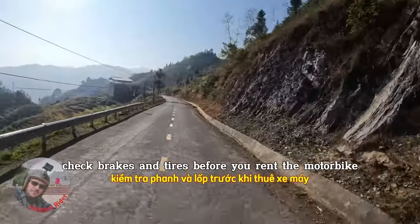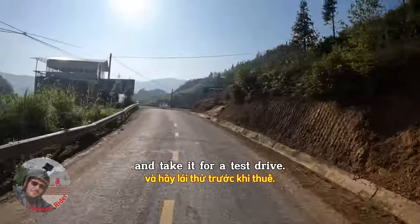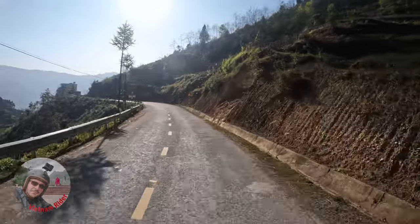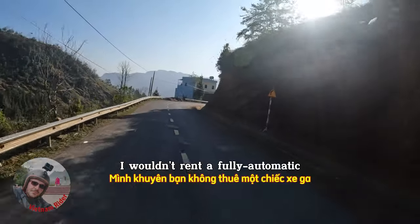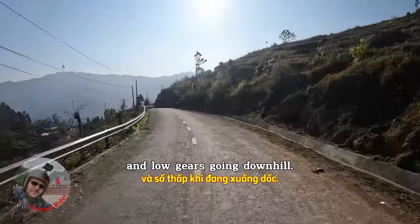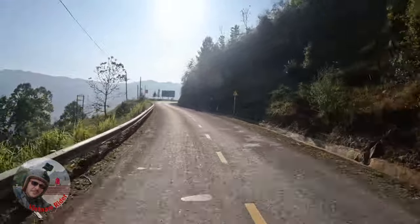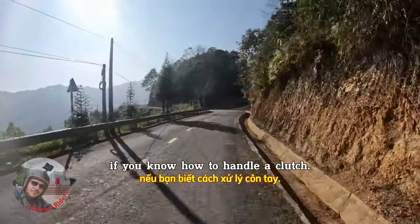Firstly, check brakes and tires before you rent a motorbike and take it for a test drive. It's simply common practice around here. You can leave a document and take the bike for a test drive. I wouldn't rent a fully automatic since you will need the engine brake and low gears going downhill. If you are a beginner, a semi-automatic would be the best choice, a manual bike is also an option if you know how to handle a clutch.